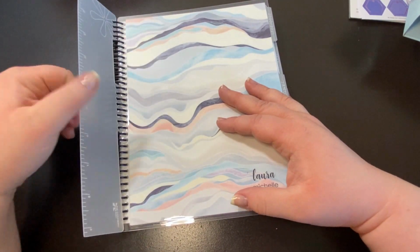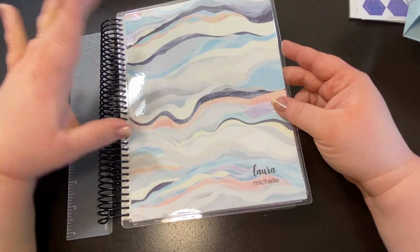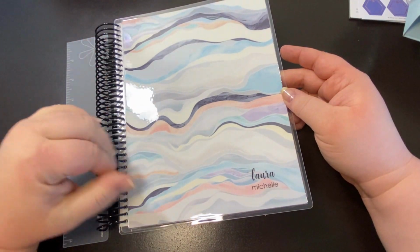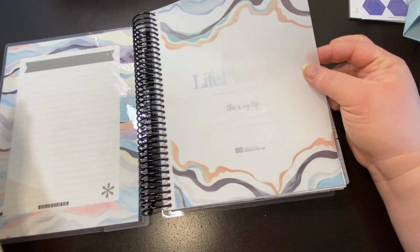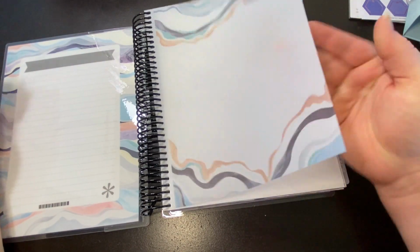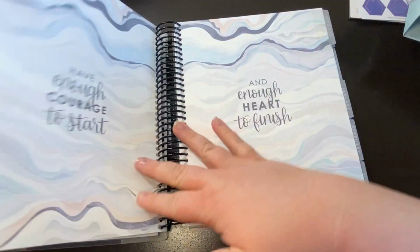You do get the ruler, which is also nice. Neutral Layers pattern on the cover. This cover looks so good with a rose gold coil. I will say that, but I decided to go just neutral. The vellum page is here. And then we have our title page.